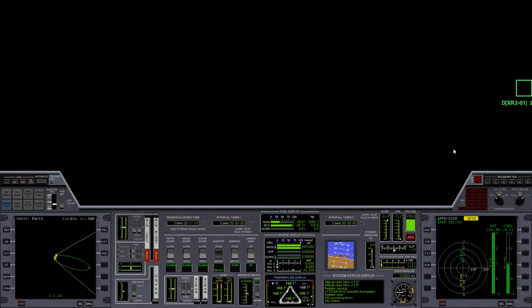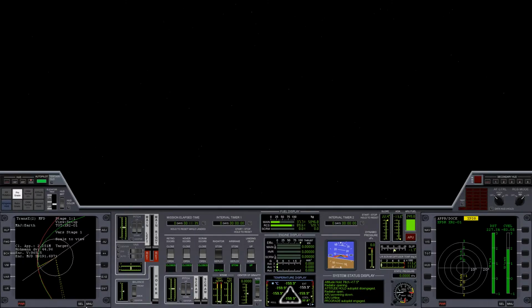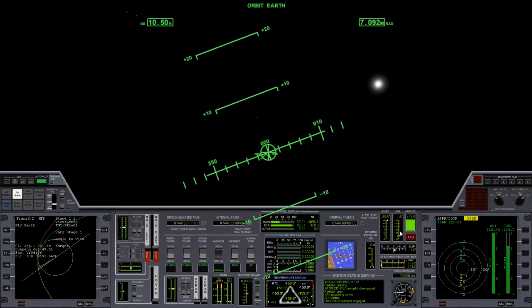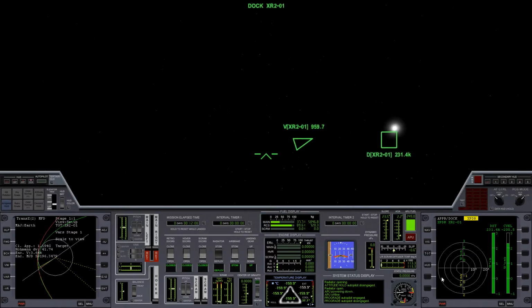Translation. Okay, so we're almost at escape velocity as well. Let's go to TransX. Let's view focus. Okay, so you can see our flight path is kind of going out a little bit. So let's face prograde. Okay, so there's the XR2. So I think we need to aim a little bit more over this direction in order to get there. Okay, so we're facing prograde. Rotation. I'm gonna aim a little bit more over here.